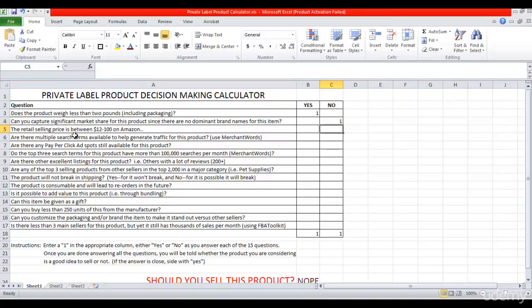Now, the retail selling price is between $12 and $100 on Amazon. I give that range because there are certain items that you could sell even up to $100 that you can get for basically $10 from China. I've seen some, I've purchased some myself. So in those cases, those would be great items to import because you'd still be able to sell it for a very high price and make a very large margin on it. I have an item that I import, it only costs me $12 and I sell it for $100. So in that case, I'm making a lot of money on that product. So if you can sell it within that range, that's a yes there.